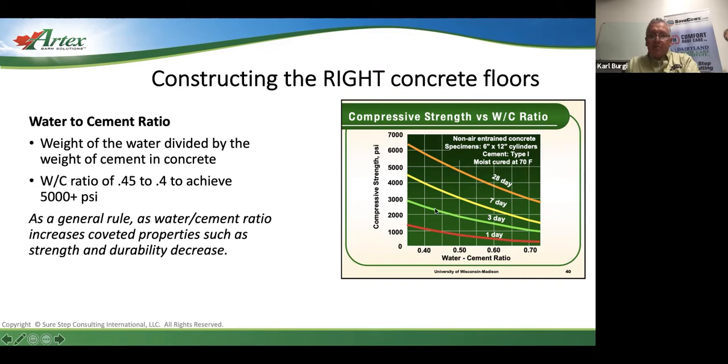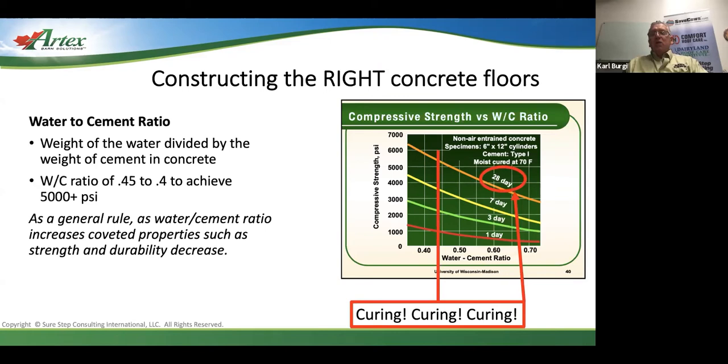We want to be right in here. As we go down, you see the strength in PSI: the longer we cure it, the higher the PSI goes up. Another thing about curing we've learned in the last couple of years is that it can't be cured in hot weather. It needs to be covered up and wetted every day, because otherwise it evaporates too quickly and doesn't cure correctly. When we look at the 28-day cure with the right cement to water ratio, we can easily get over 5,000 PSI. When floors are cured long enough and constructed in this manner, they actually hold up.